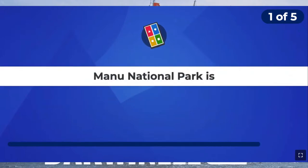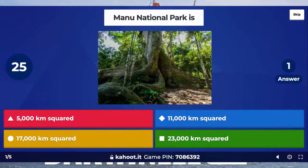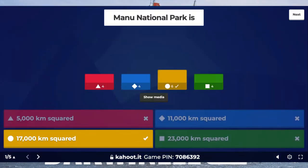All right, Manu National Park is 5,000 square kilometers, 11,000 square kilometers, 17,000 square kilometers, or 23,000 square kilometers. So how big did I say Manu National Park was at the beginning? I'll tell you, it's big. It is one big national park, and you have to give the government credit. It's well protected. There's a buffer zone around the park to protect it as well.